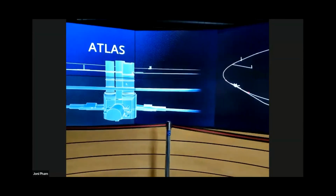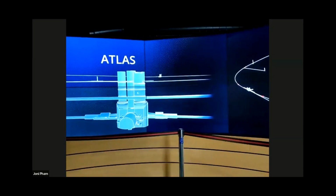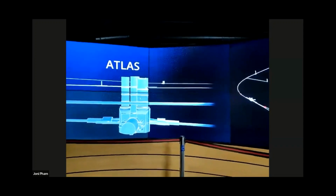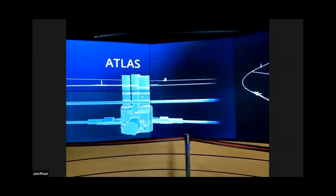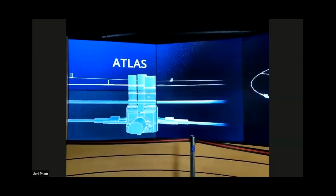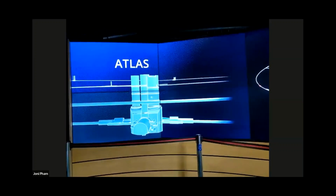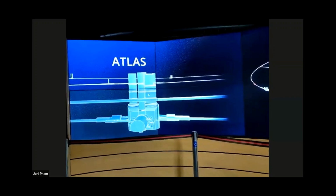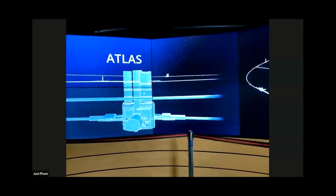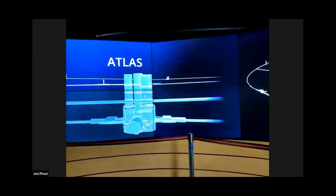And for the heavy ion, basically the draw of the LHC is to understand the very basic, very fundamental questions of humankind that we have been asking each other for many generations. So basically they are: what are we made of? Where did we come from and where are we going to?